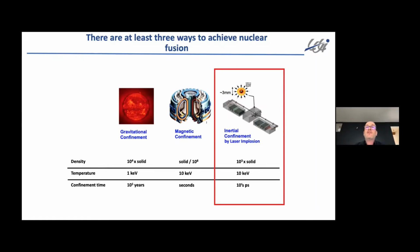In magnetic confinement, the density is pretty low because you're talking about a gas, so it is much lower than the solid density. But the temperature is much higher. Here we talk about 10 keV, and the confinement time is seconds, and the challenge is to reach a high enough confinement time to have enough neutrons.